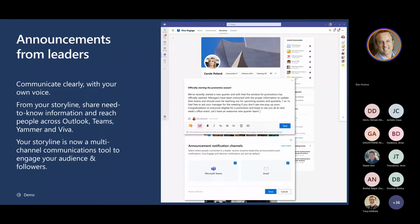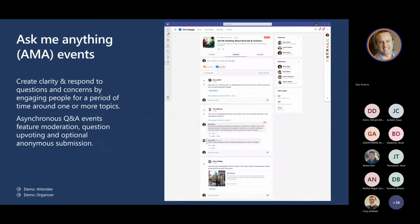And leaders now have this new capability for announcements that allow them to reach their audience with critical need-to-know information. A leader can create an announcement, select notification channels, and thereby reach their audience across Microsoft Viva, Yammer, Outlook, and Teams. So Viva Engage becomes a true multi-channel communications tool for leaders and communicators. And of course, communicators can support leaders because we have delegation. So leaders can delegate communications to their appropriate leads.